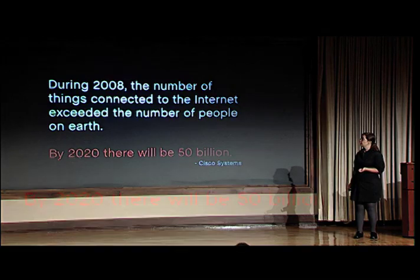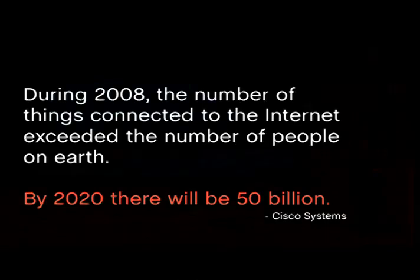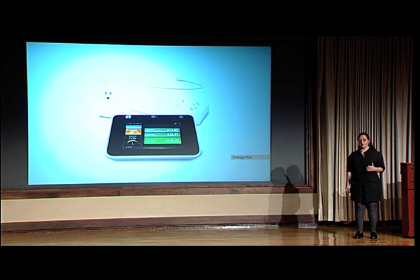During 2008, the number of things connected to the internet exceeded the number of people on Earth, according to Cisco Systems. By 2020, there will be 50 billion. So our world is going to be filled with these connected objects. We're starting to see some evidence of it now.